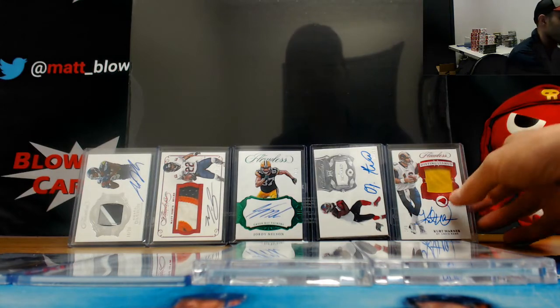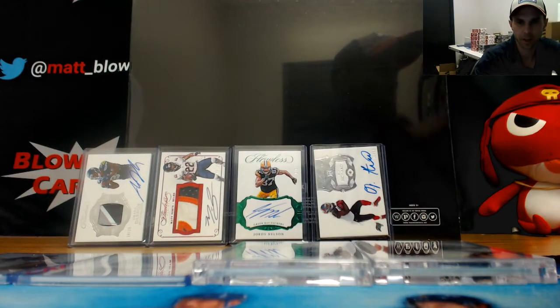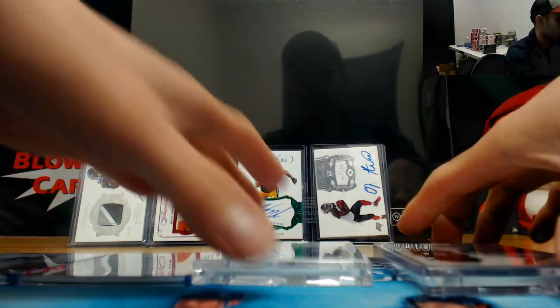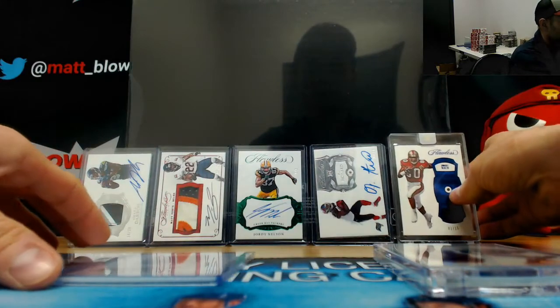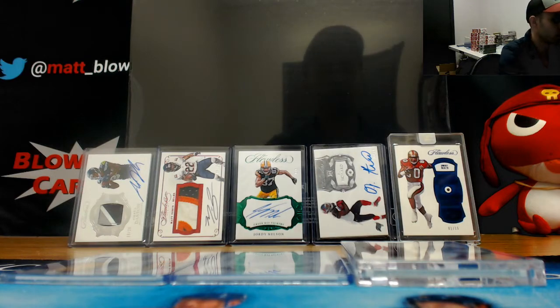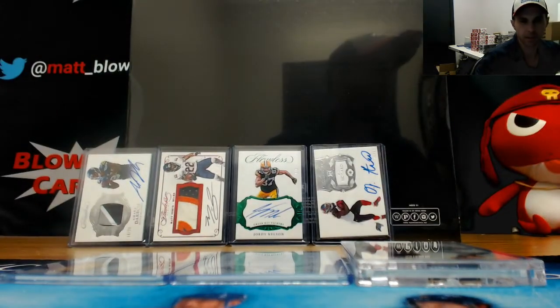All right, gonna go with the Kurt Warner at 2. It's a real nice piece right there. SoCal 3. The Jerry Rice gem. One of 15. Got it.